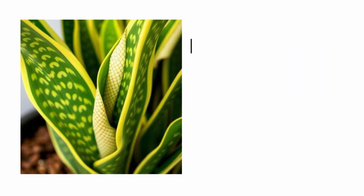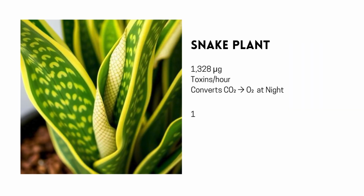The snake plant works night shifts. Lab tests show it removes 1,328 micrograms of toxins hourly while converting your exhaled CO2 into oxygen, perfect for bedrooms.